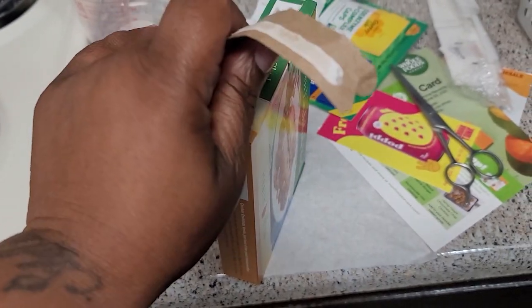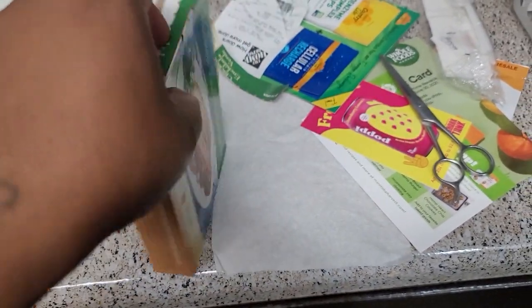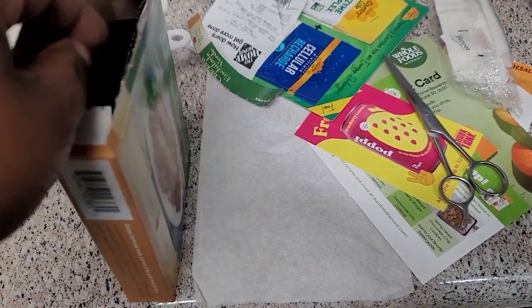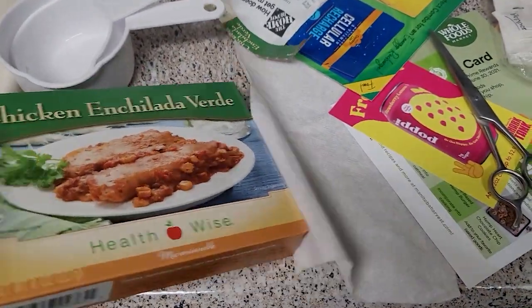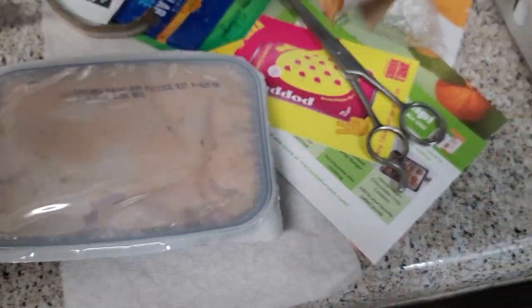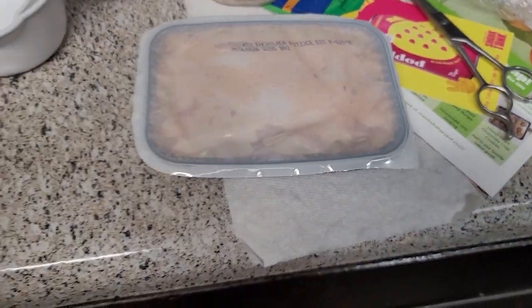Do what the instructions say. Oops, it's up here. It says zip to open. That's some stuff I got free from Whole Foods.